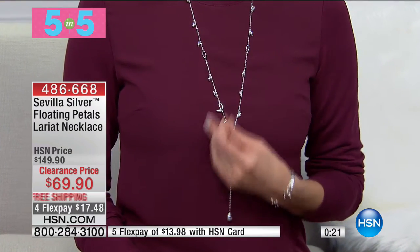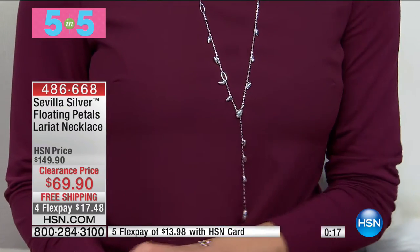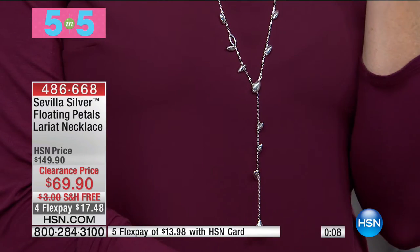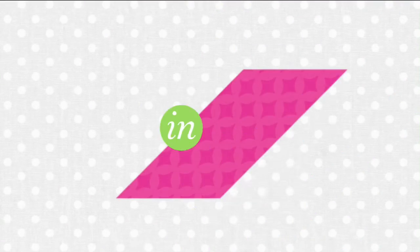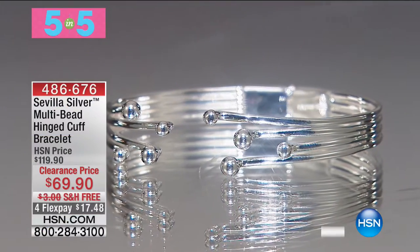35 inches. Now I remember I was having this conversation with the buying team, and they said, how long should we make it? I said, don't make it 36, don't make it 30. Give me a different length so that when I'm layering pieces, it automatically works for me. And you're going to find that Sevilla Silver will bring you lengths that you don't see in the mall. 35 inches. As soon as you put this on with your other necklaces, instant perfect layering. That's the thing. You might find with many of these items where you think, oh, it's a bit tight, I need to update it. Just a simple addition makes it a whole new piece.